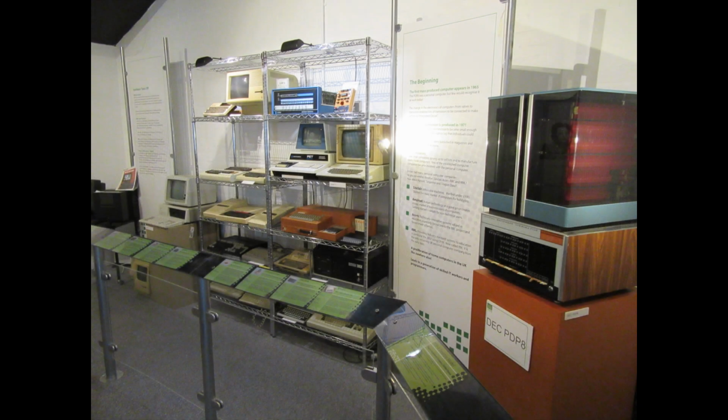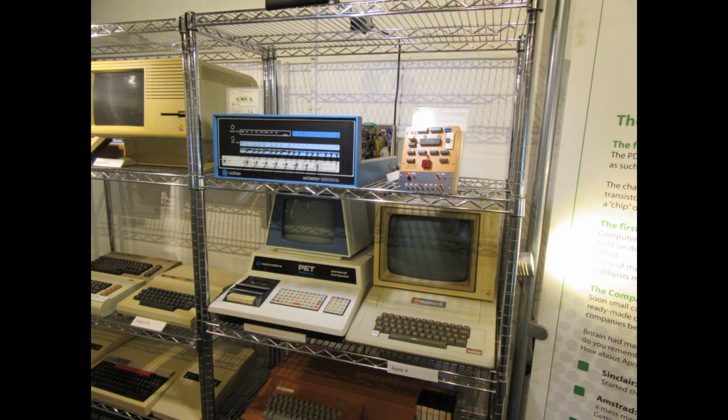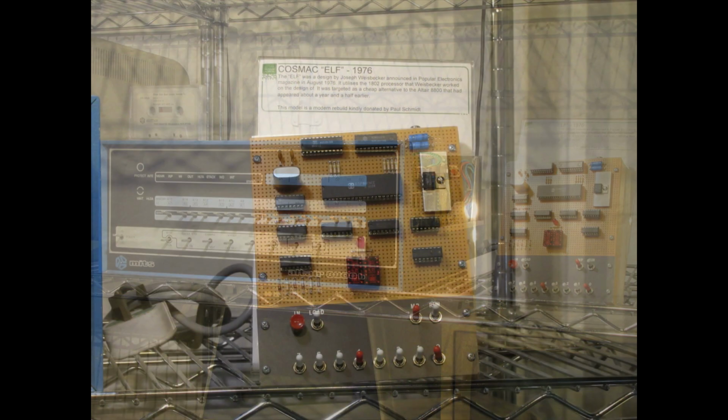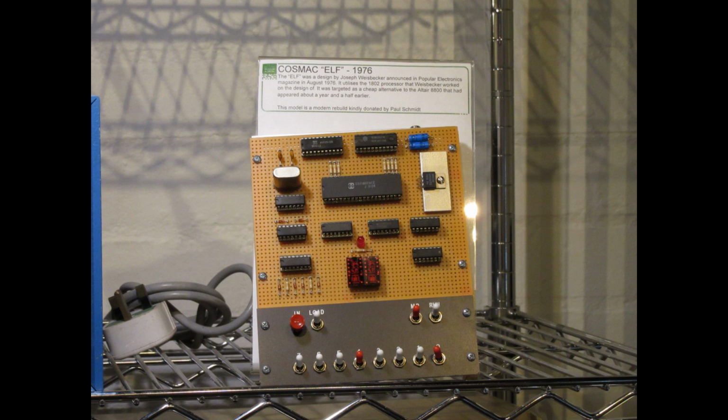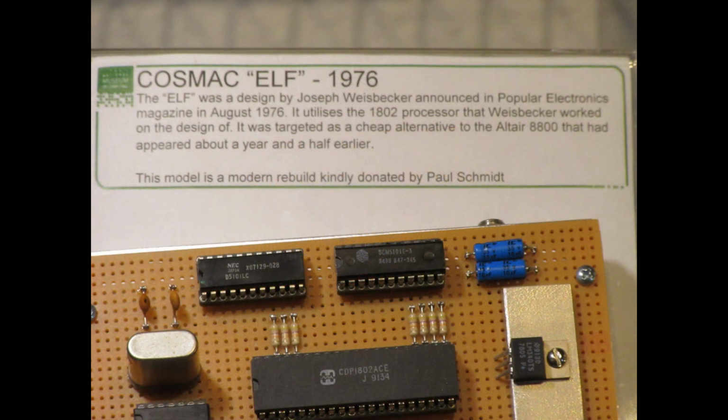The first gallery in the museum is the Small Systems and Personal Computers Museum. Here's a PDP-8, and then a bunch of the early ones such as the Altair, the Commodore PET, the Apple, and so on. About 2 years before this visit to the museum, I had donated a reproduction of a Cosmac ELF computer that I built. I have a separate video on YouTube about building this computer, and I also demonstrate it, but I was pretty pleased and gratified to see that they had a nice little sign there acknowledging my donation.